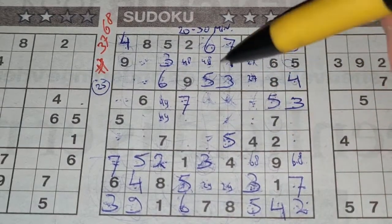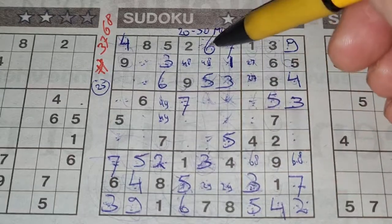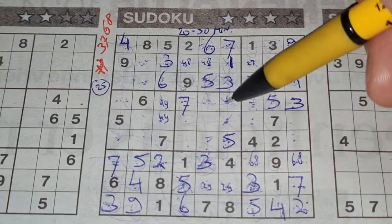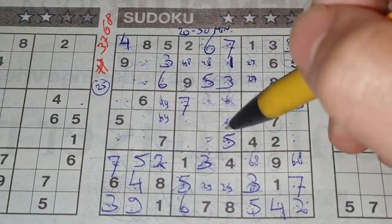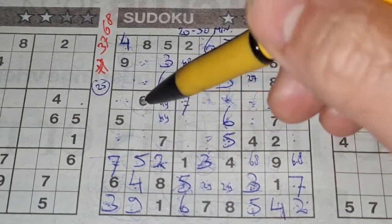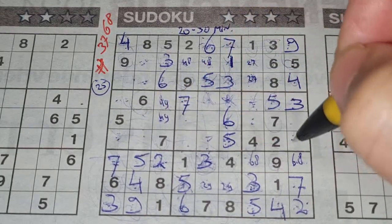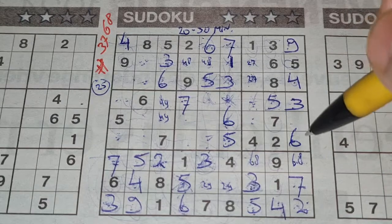Not a pair. Then the following number, 6 in this column, 6 in the middle column. So the column next. The only 2 places for the 6 should be here or there. We see there, 6, no 6 there. 6 should be there. 6 in this row, 6 in the middle row. So the row below, the only place for the 6 should be there. Now we have a 6 there.